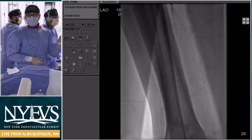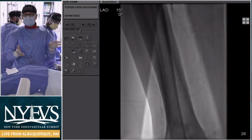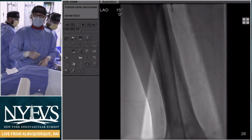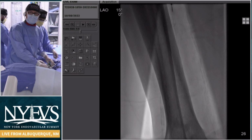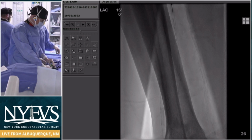As you recall from our scout images, our peroneal was completely occluded. So I've just gone through with the 1.25 micro, and I'm going to take the device out and do an angioplasty there. And I'm not touting that we should always go for broke and get 3-vessel runoff, but I'm going for broke to get 3-vessel runoff. Yeah, no, it makes sense.